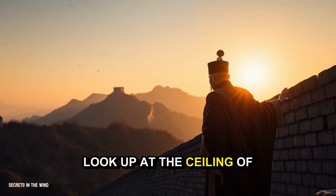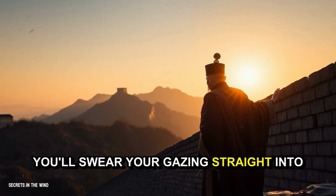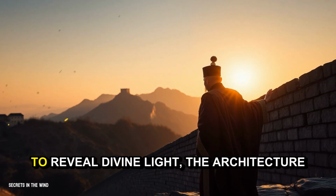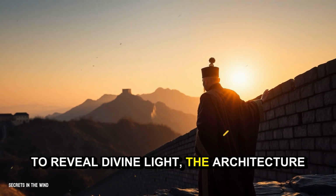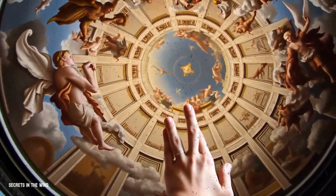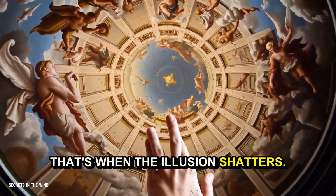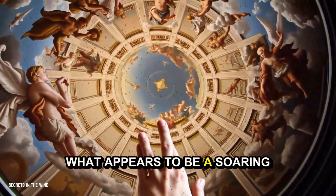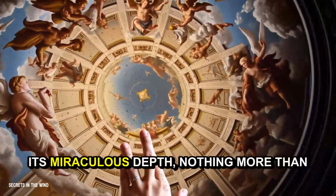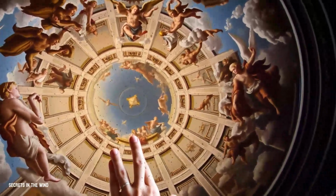Look up at the ceiling of Rome's Church of the Gesù, and you'll swear you're gazing straight into heaven, angels spiraling upward, clouds parting to reveal divine light, the architecture itself seeming to stretch endlessly toward the sky. Now reach out and touch it. That's when the illusion shatters. What appears to be a soaring dome is actually a flat wooden plank. Its miraculous depth nothing more than pigment and clever brushstrokes.